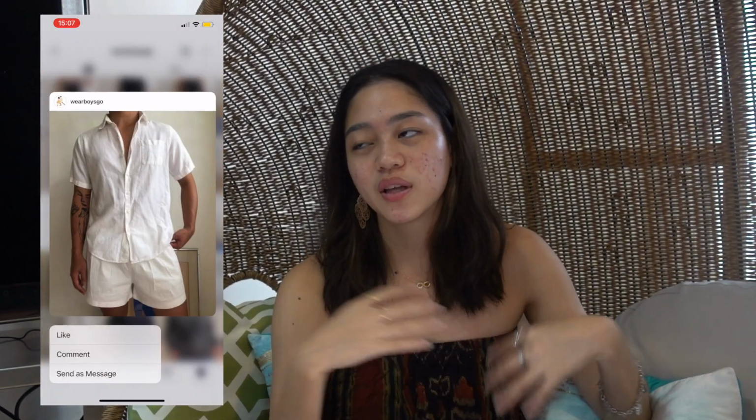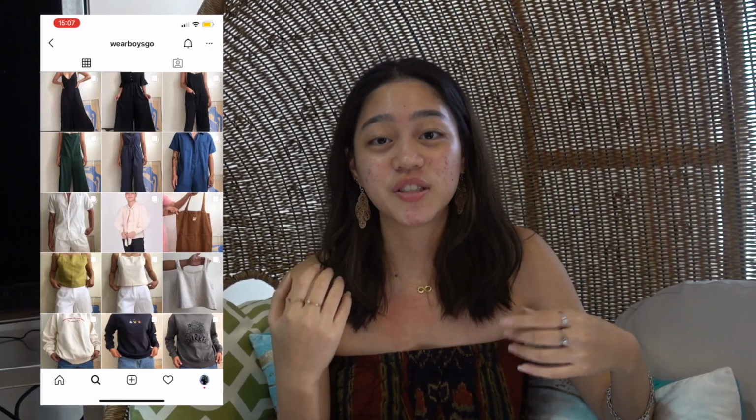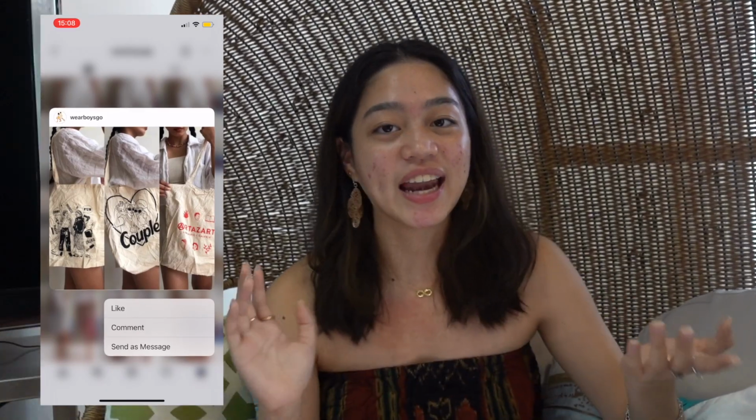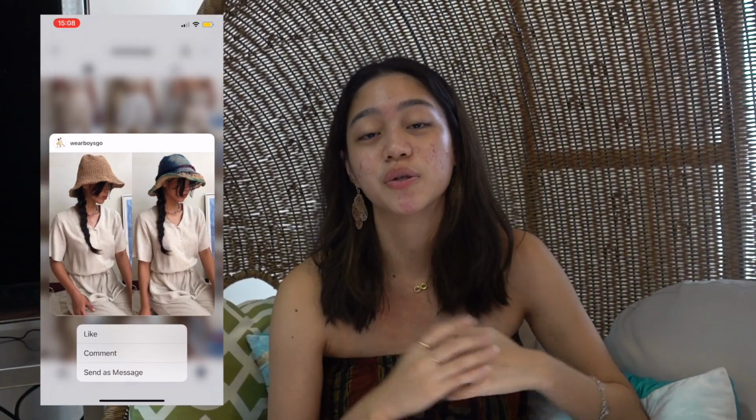But besides the linen clothes, they do sell other clothing styles, a bunch of sweaters, accessories like bucket hats, tote bags, and then their price range, again, it's saks lang. It's 300 pesos to 750 pesos.